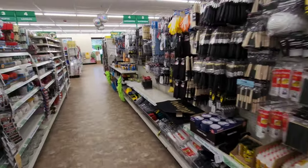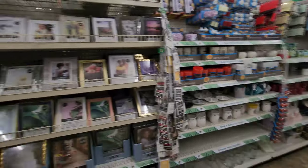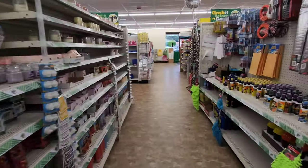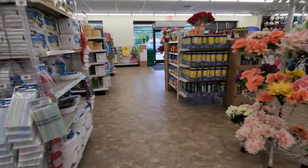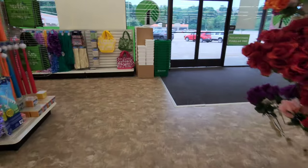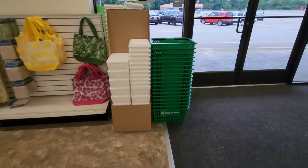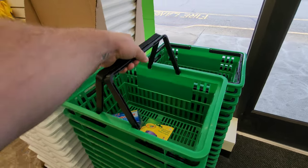This hardware section is so neat in here. Nice and neat. Lots of candles. Picture frames. This is a great clean store. Anyway, let's grab a basket. Perfect.